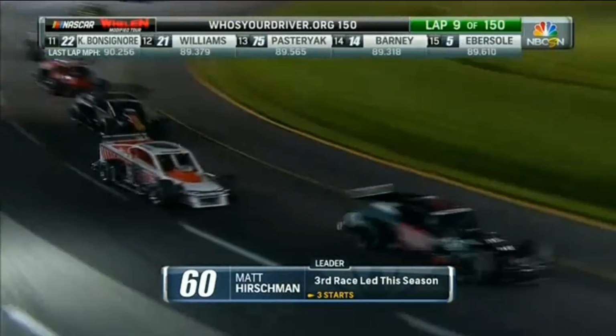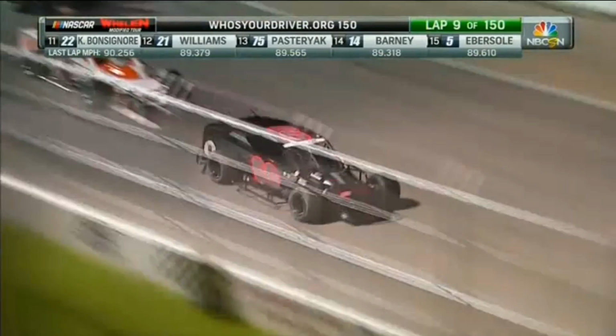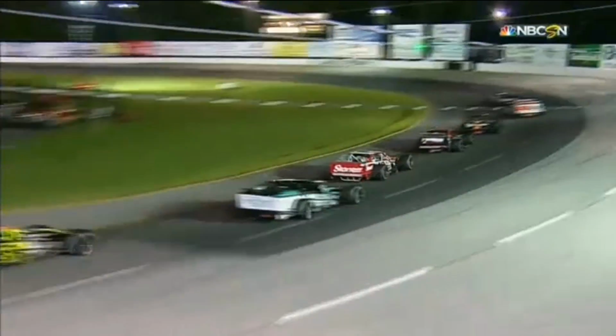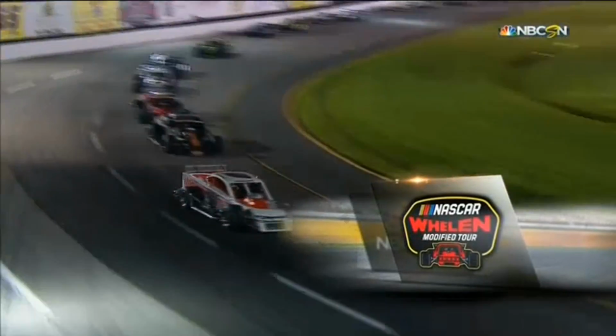Hirschman, again, you see, 3rd race he's led this season, but not the victories to go with the laps at the front of the field. And again, I'm so impressed with what Matt does. He just does more with less than most people out there. We'll see if he can make it all happen here tonight in Langley when we come back.